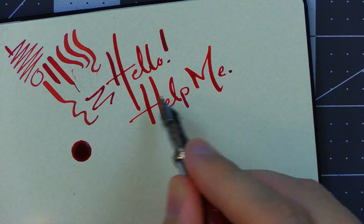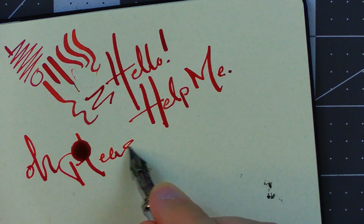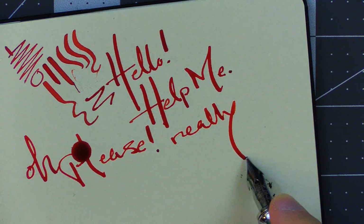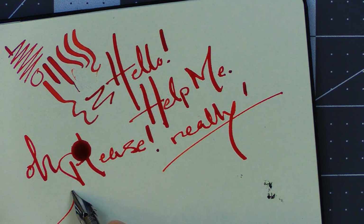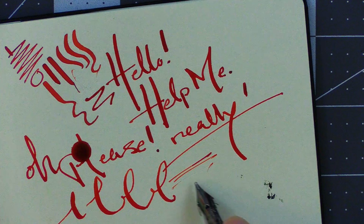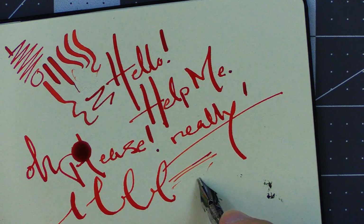It's laying down veritable mountains of ink. Oh, it's so nice. It's just smooth. I could write anything. So we should probably... Oh, but there it went again. Am I doing something wrong, do you think? I feel like I must be.